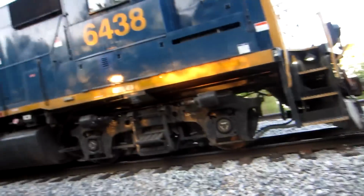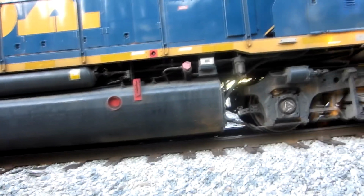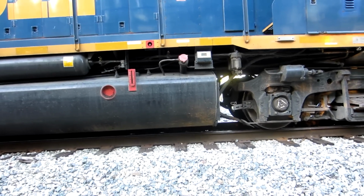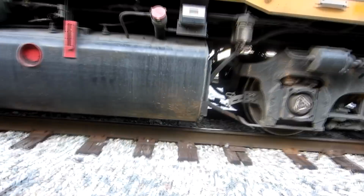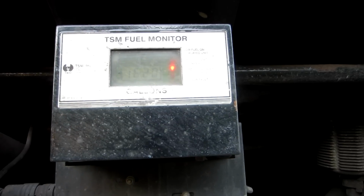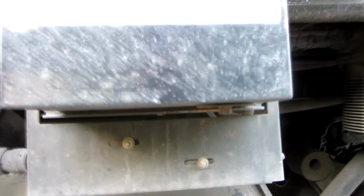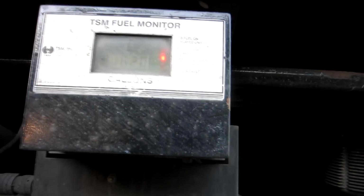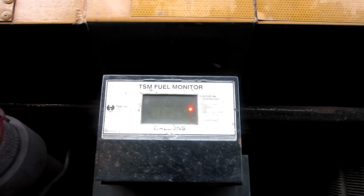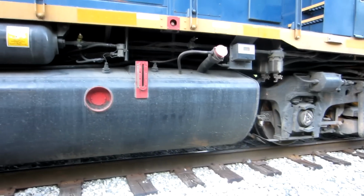What I can tell you about what I know of these, that big belly tank right there is for the fuel. Actually, it even says it's for the fuel. It's got 1,600 gallons, it says. Low fuel. Consist. Okay. Wondering if that means the other train. That's why it's not running, because it's low on fuel, because they share the fuel between these.